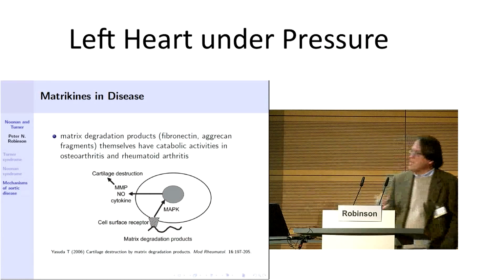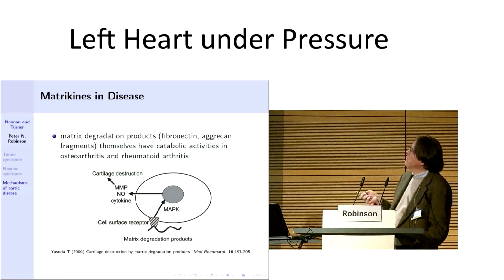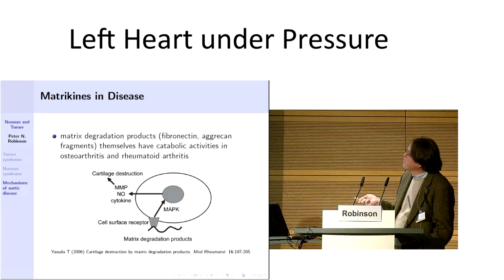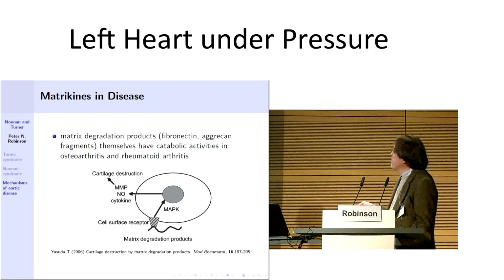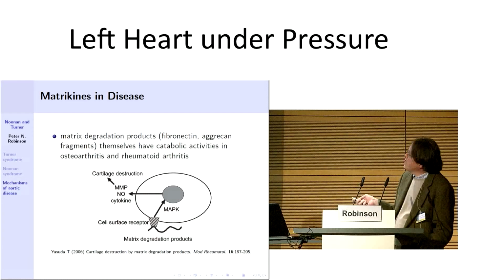In addition to that, I'll show you something that my lab has been doing. We've been interested in matrix degradation products. This has been known for about 10 years, especially in knees with, let's say, osteoarthritis, that you get degradation products of aggrecan and other cartilage tissues that signal back to the cells and say something is wrong with us.